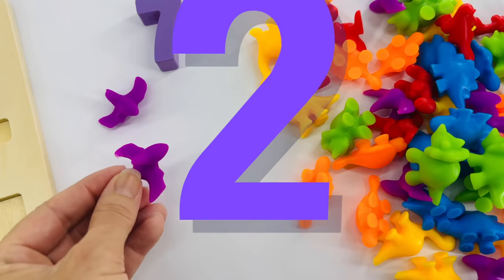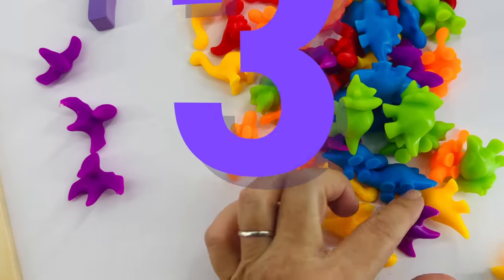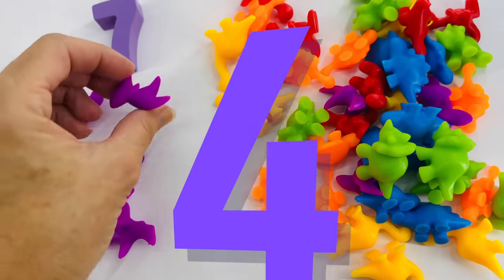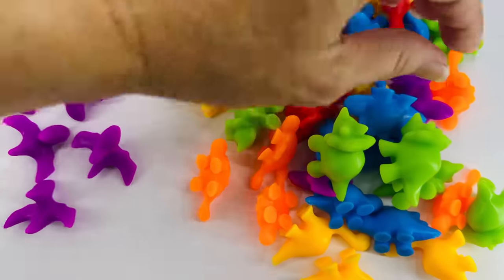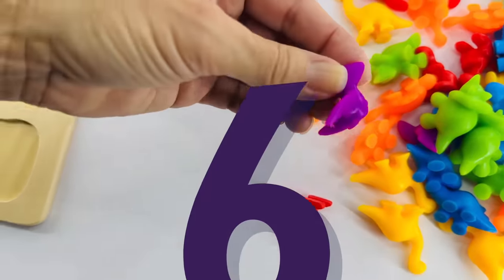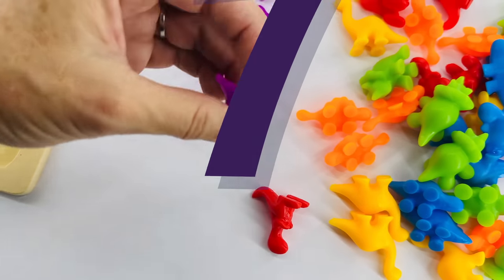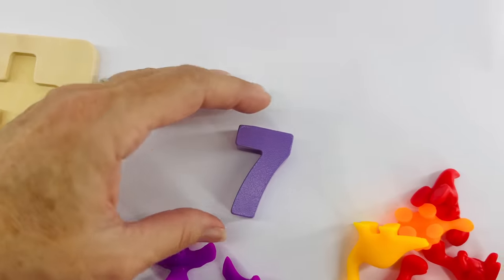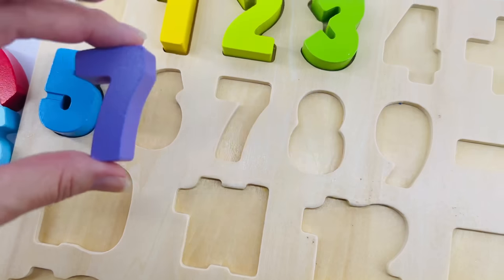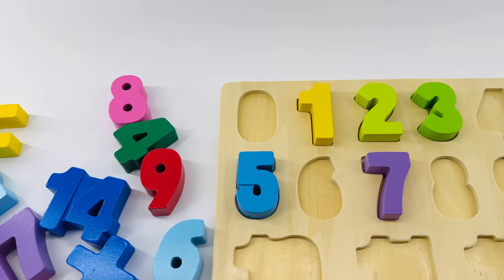2 pterodactyls. 3 pterodactyls. 4, 5, 6, 7. Whoops, I dropped it. 7 pterodactyls. Okay, now let's put number 7 on the board. He goes right here. Which number should we do next?